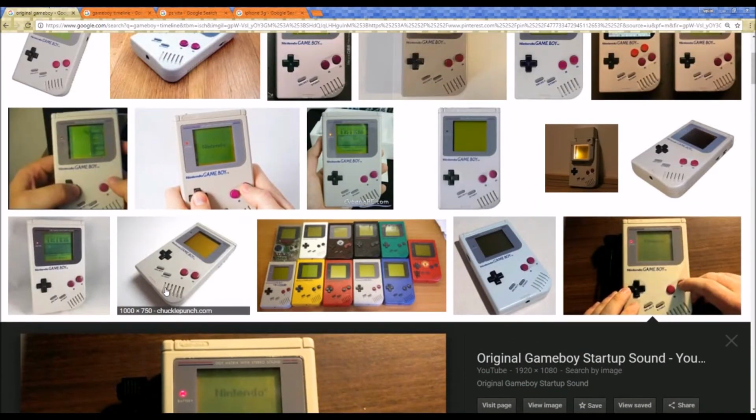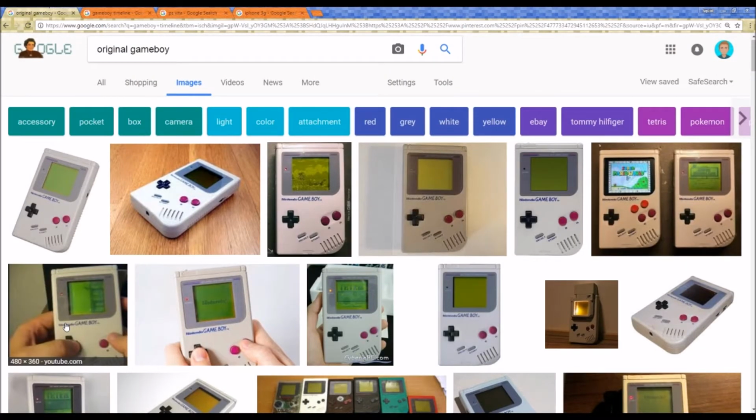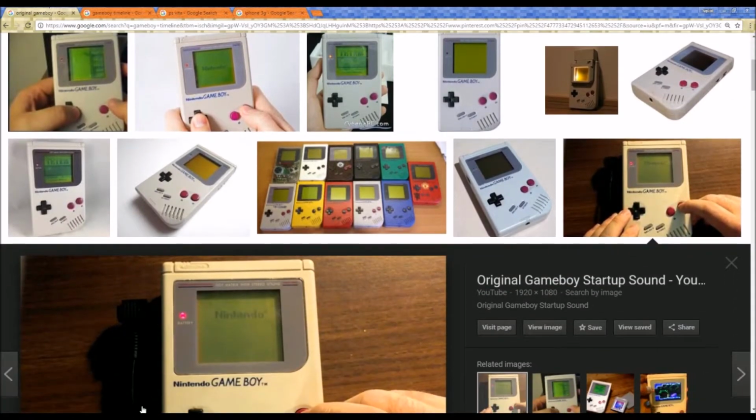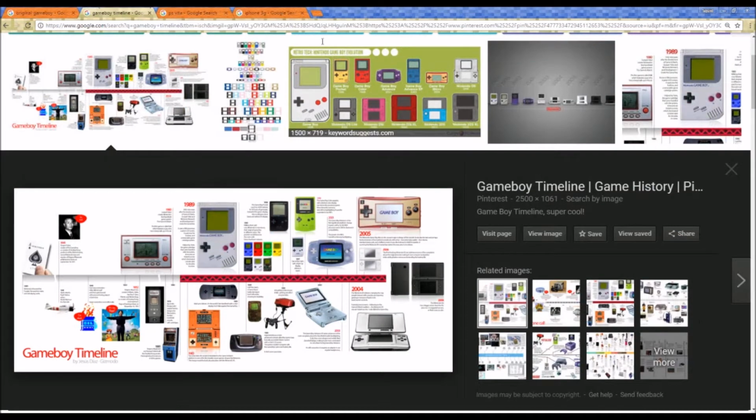Now, honestly, in 1989, this was the hit product to get. If you had one, you were probably the coolest kid in school. This was the thing to have because people thought it was so cool to be able to take your Nintendo Entertainment System, by the way, that was released in 1985, on the go, in this smaller package. Everyone thought that was really cool.